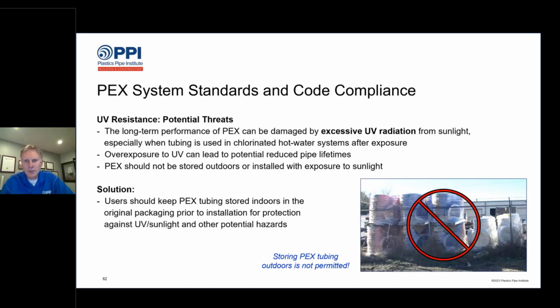When it comes to UV resistance, this is important because history has shown that excessive exposure to ultraviolet light coming from sunlight can actually damage PEX tubing. It doesn't damage it in the short term, but what it'll do is actually reduce the ultimate life of the tubing and potentially reduce its chlorine resistance or its high temperature resistance.